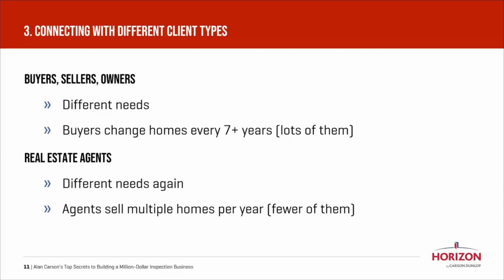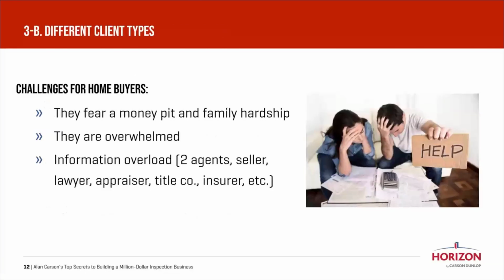So on balance, whereas in the past, focusing your marketing on the real estate community made great sense, I'm going to argue that it's not an either-or thing, but if you're not paying attention to consumers, it is definitely worth thinking about. Okay, so let's focus. When we talk about consumers, I don't have time to go into the buyers, sellers, owners thing. Let's just focus on the buyers, because that's what I think most home inspection businesses are focused on anyway. So what are the challenges for home buyers?